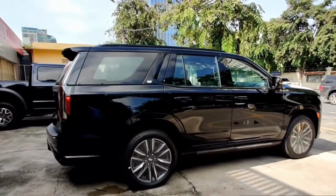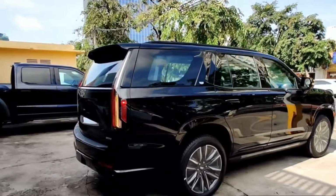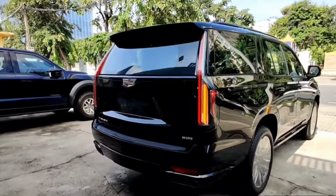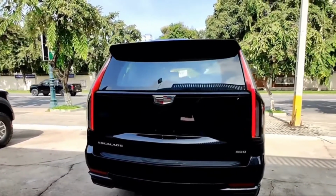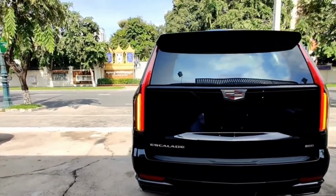The ride is excellent when you pair its available air suspension with the magnetic ride dampers. And for 2023, you can even get a performance variant with the Escalade-V. This segment of vehicle may be inherently inefficient, but the Escalade actually has a more efficient option with the Duramax diesel. It's smooth and shockingly quiet, which is fitting for the Escalade's personality.